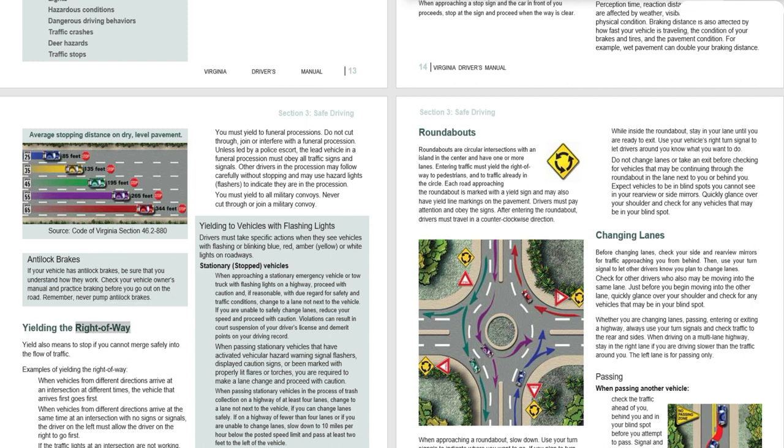Yielding the right-of-way. Yield also means to stop if you cannot merge safely into the flow of traffic. Examples of yielding the right-of-way. When vehicles from different directions arrive at an intersection at different times, the vehicle that arrives first goes first. When vehicles from different directions arrive at the same time, at an intersection with no signs or signals, the driver on the left must allow the driver on the right to go first.